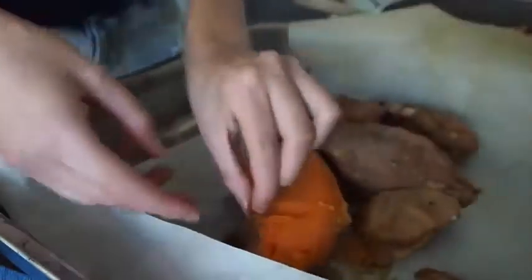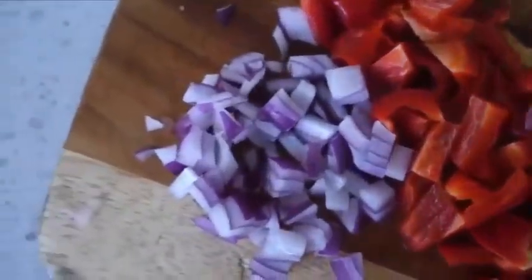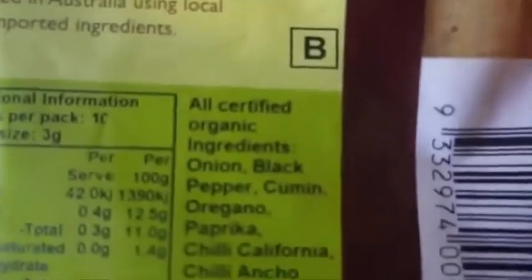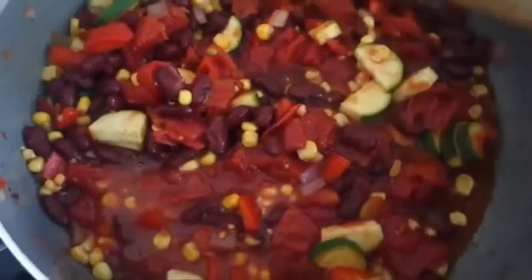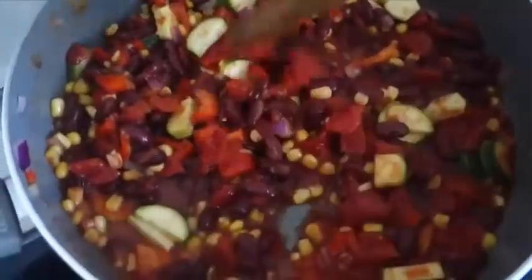To go with these sweet potatoes, I'm just going to make up a bean chili. So I'm using some zucchini, capsicum and onion, plus some frozen corn, a tin of tomatoes and a tin of red kidney beans with no added salt, which is always great. I use this Mexican seasoning from Gourmet Organic Herbs, and I just buy it from the health food shop. It's amazing. Definitely recommend that seasoning. And then just going to cook that up in a pot, add in my tomatoes and my beans, and let that cook away, and that's pretty much it.